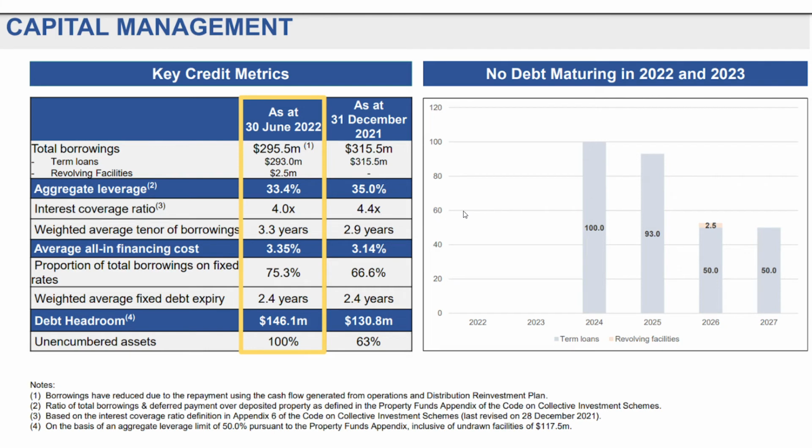So this is the final slide, and actually the main concern for me, which is the impact of rising interest rates. So you can see that it's quite nice. 75% is on fixed rates, so only 25% are floating rates, and 100% unencumbered assets. With the next debt to be refinanced in 2024, so that's 2 years away, right?